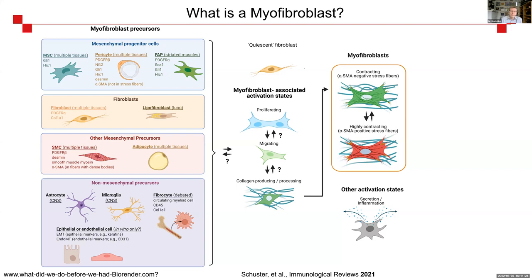So you pick your favorite cell on the left side of this slide, and those would be all potential myofibroblasts. And then it comes down to debates about which is the most important precursor of myofibroblasts. And I think that depends very much on the organ you're looking at, on the type of injury, on the severity of the injury, and the timing of the whole process.